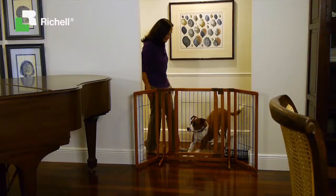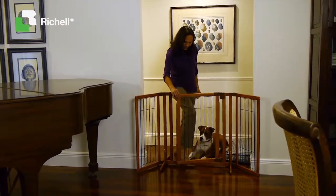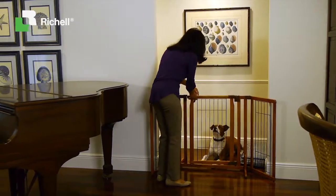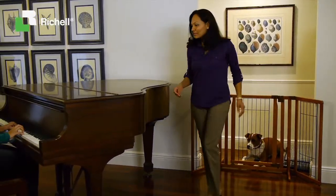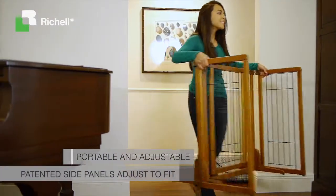Want estate quality pet gates that work for you? New from the innovators at Richell USA, the Premium Plus Pet Gate. This versatile gate features exclusive design details that make this a top choice for discerning pet owners. Shape it to suit your space and move it where and when you need it.